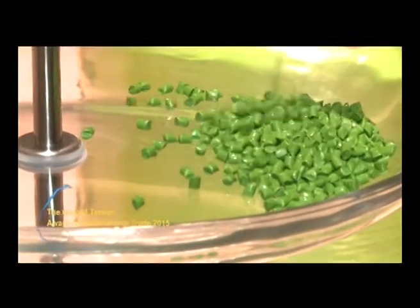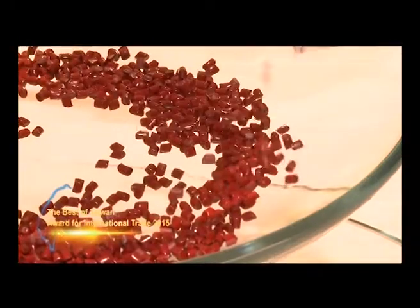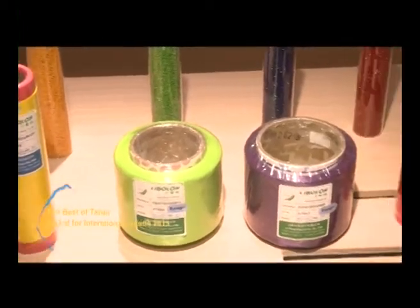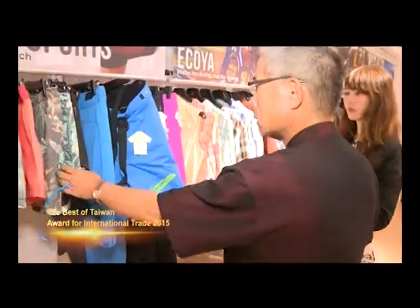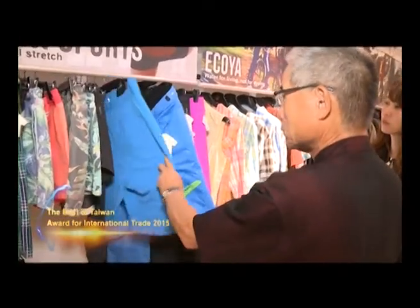Candy-like green and red nylon pellets can be spun into thread to be woven into textiles. Lipeng Enterprise is the largest supplier of such pellets in Taiwan. From spinning, dyeing, finishing, to weaving, Lipeng's vertical integration produces fabrics directly from raw materials. As companies move overseas, Lipeng chose to stay in Taiwan.